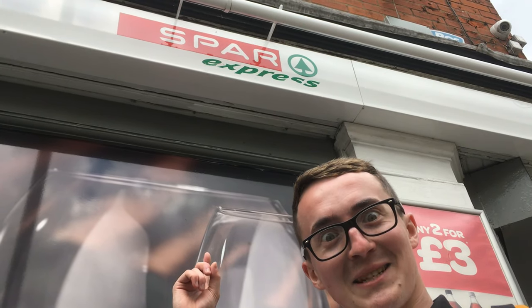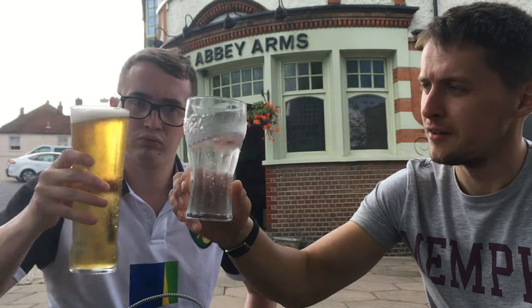We're now approaching St John's Green and the Abbey Gate, and we thought it's only right we stop at the Abbey Arms for a drink. Yeah, 20 miles down so far, 20 miles to go, we feel like we're on a pilgrimage. And I will walk 500 miles and I won't walk 500 more.